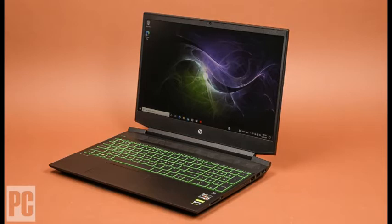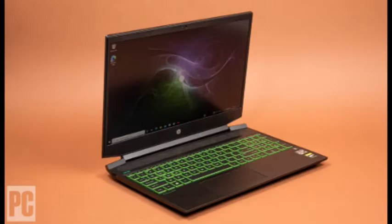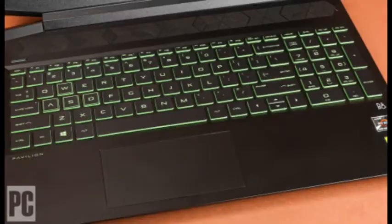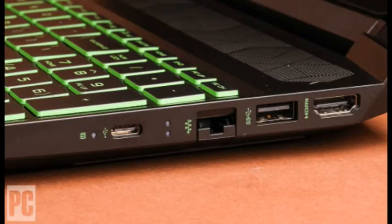As an AMD machine, the HP has no Thunderbolt port, but otherwise offers decent connectivity. The only ports on the left edge are a retro USB 2.0 port and a power connector. On the right are USB 3.1 Type A and Type C ports, an HDMI video output, an Ethernet port, an audio jack, and an SD card slot. A real card provides Wi-Fi 6 and Bluetooth wireless.